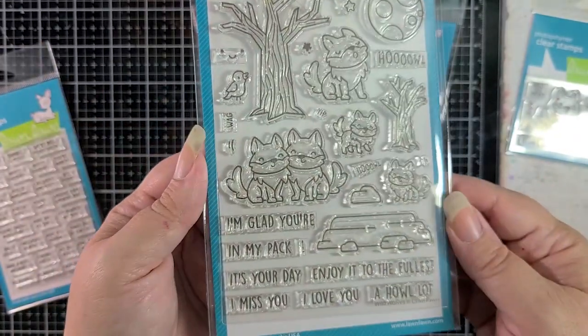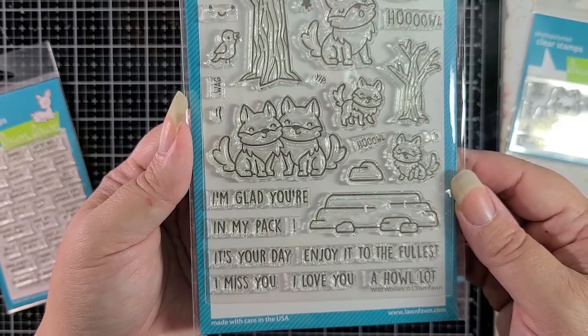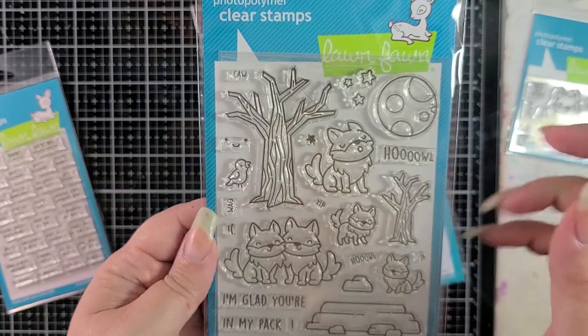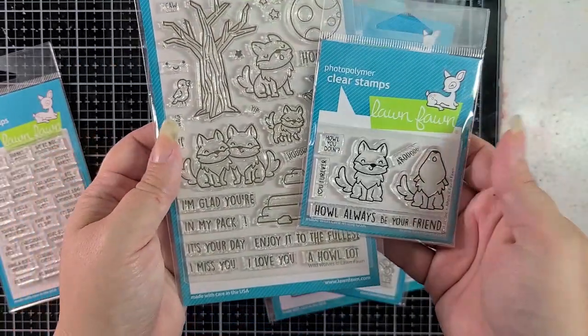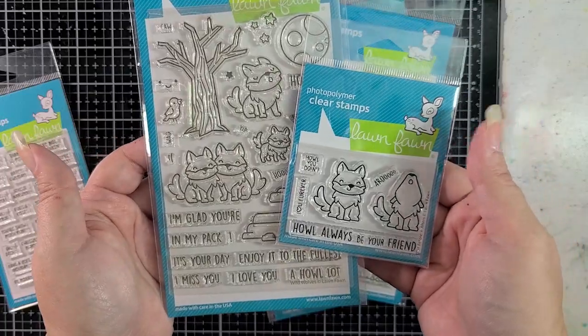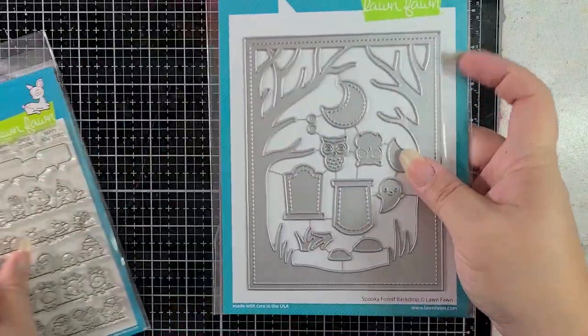I just can't. I'm so excited. And it's going to be so great to use them with my bats. Like, I can hang the bats off the tree. I don't know. It's going to be a lot of good stuff coming out of here with these wolves. They're so cute. I love them. Okay, so then we'll do this in a second.